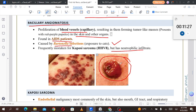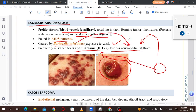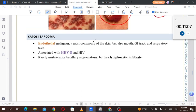When we do the biopsy, we'll find neutrophilic infiltrate because it is a bacterial infection, and in bacterial infections we find neutrophilic infiltrate. Kaposi sarcoma is HHV8, a virus, so in the case of viral infection we are supposed to find the lymphocytic infiltrate. So for the virus we find lymphocytic infiltrate, and for the bacteria we get neutrophilic infiltrate. Remember the difference. Now let's go to Kaposi sarcoma.